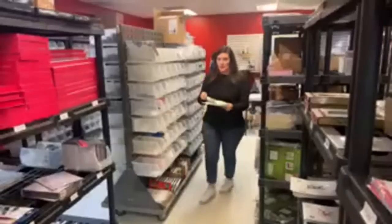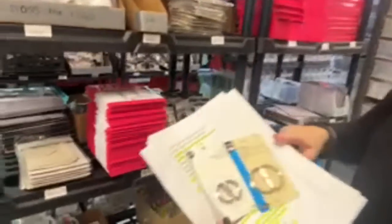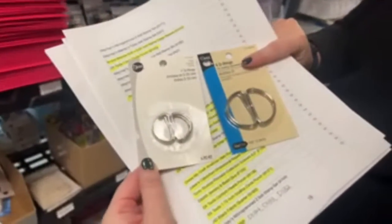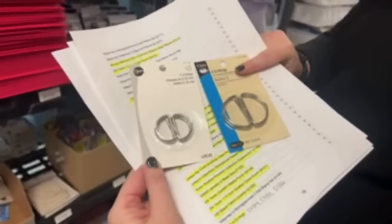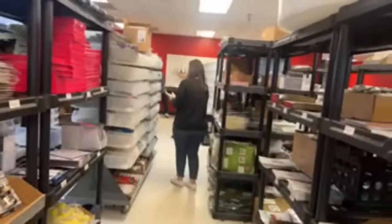Then we have an assortment of D-rings. These are good if you're making paper purses. It's another way to do a handle, which is really cool. Or if you really need a D-ring, because you can use them for sewing, too.